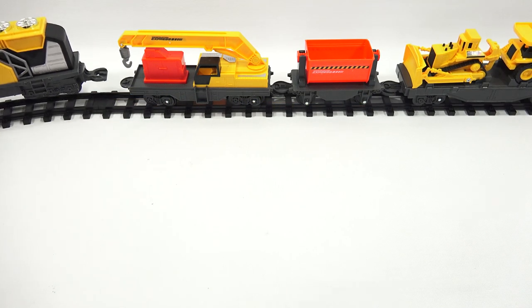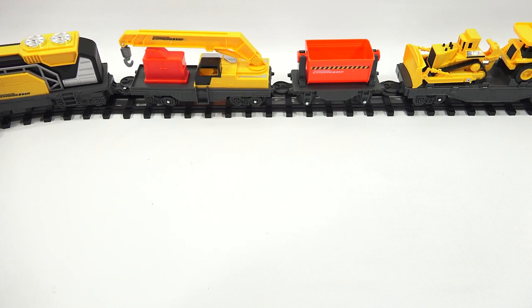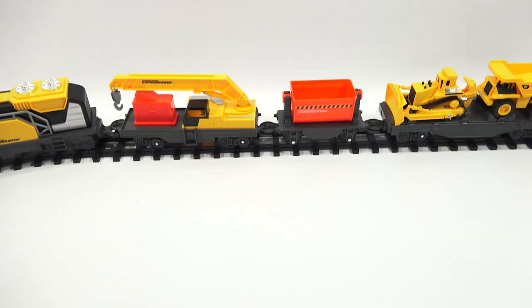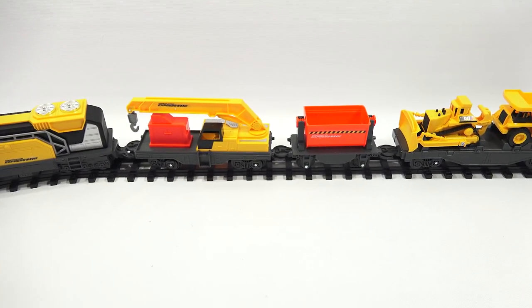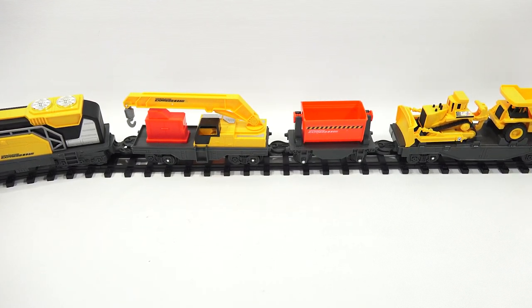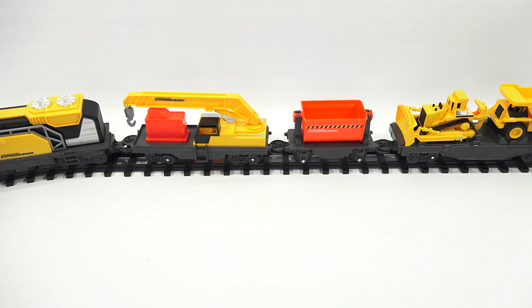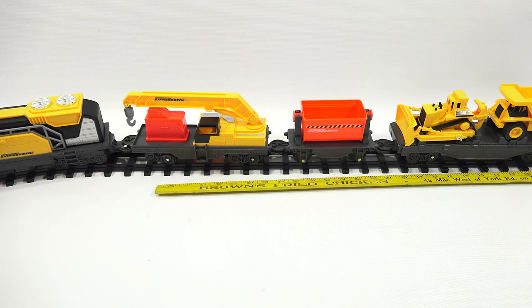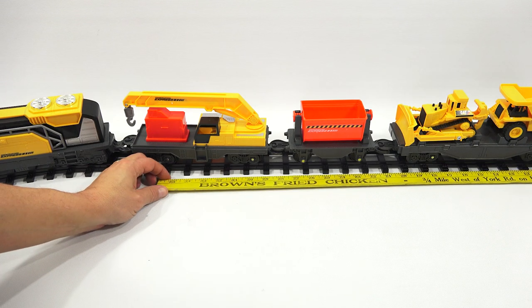All right. There's no reason to really lock that one in, but I think you get the idea, and I think you know what I need to do next. All right, so it's pretty long. It looks to be at least 3 feet, maybe four, but let me grab a yardstick. All right, so that's 3 feet to the caboose back, which you can't see. So it's about 3.5 feet.